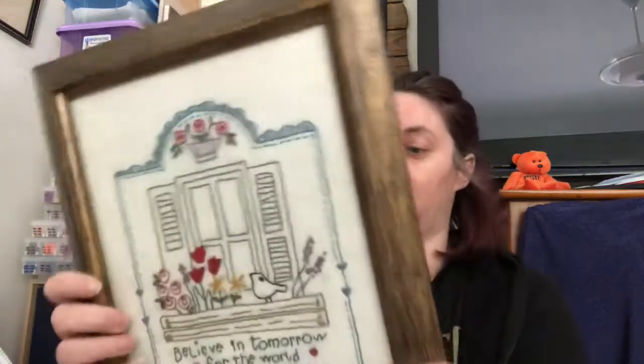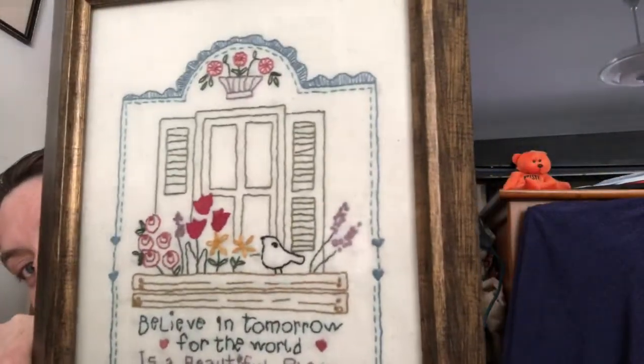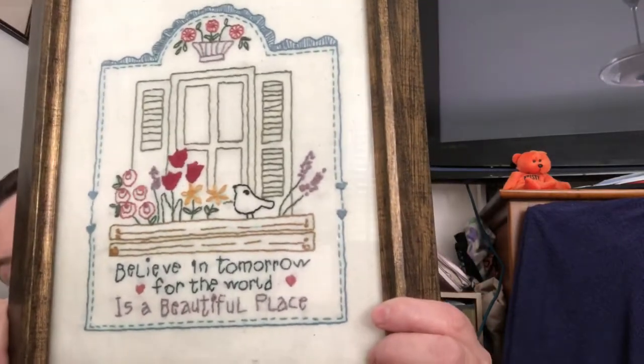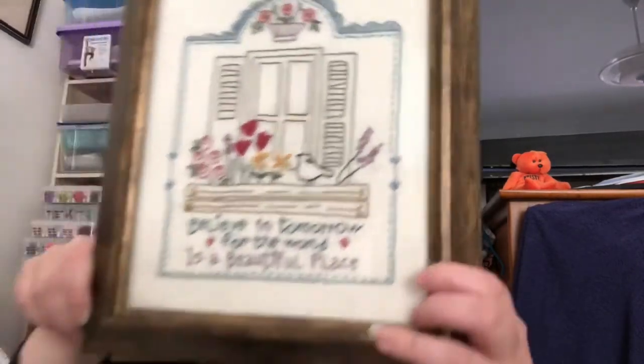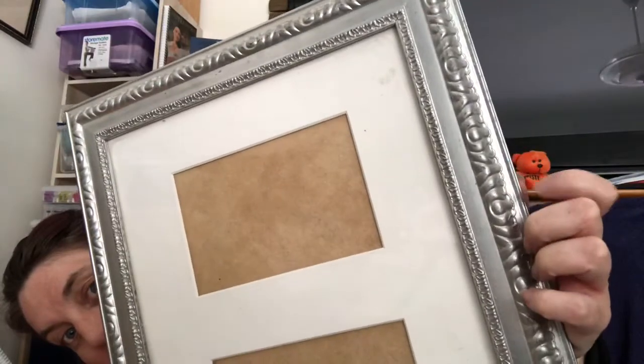And then I saw this one, and it's actually got an embroidery piece in it. So I'm deciding whether to keep this in here, you know, save the stitches. So there's that one. I like this frame. That was $4. So I'm deciding whether to keep it the silver or to grunge it up a bit.